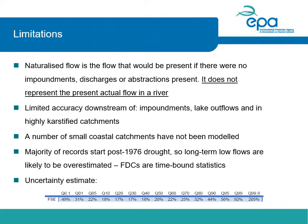In terms of uncertainty estimates for the model, you can see in the table at the bottom a factorial standard error. If you take the mean flow to be someplace between the Q20 and Q30, the factorial standard error for the mean flow is about 16%. Whereas when you go to the lower flows at the Q95, the factorial standard error is 56%.